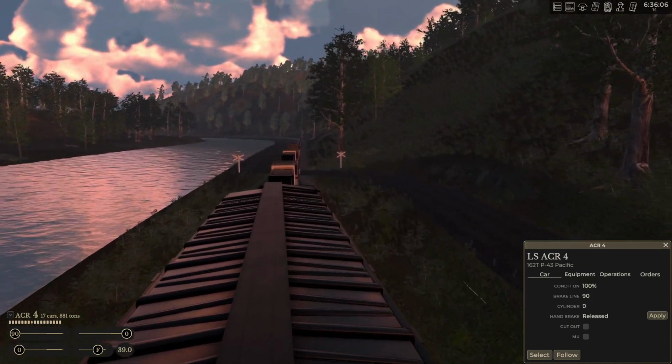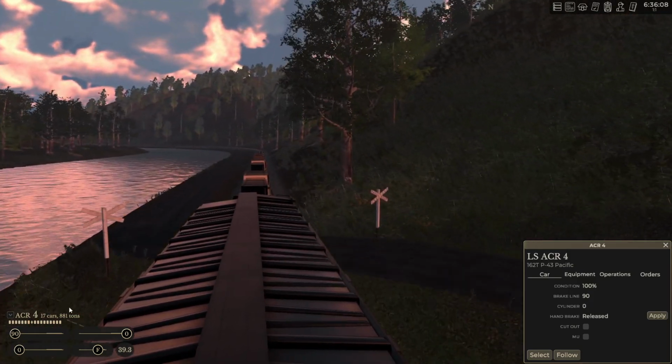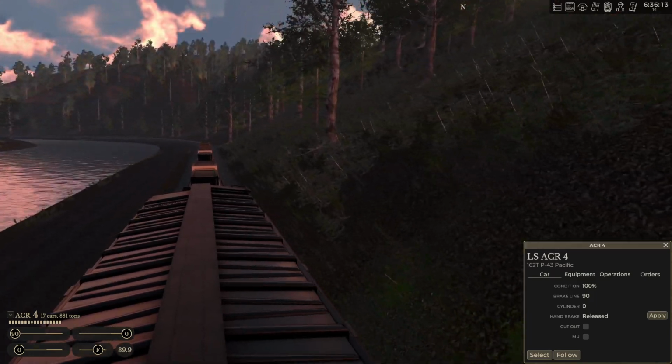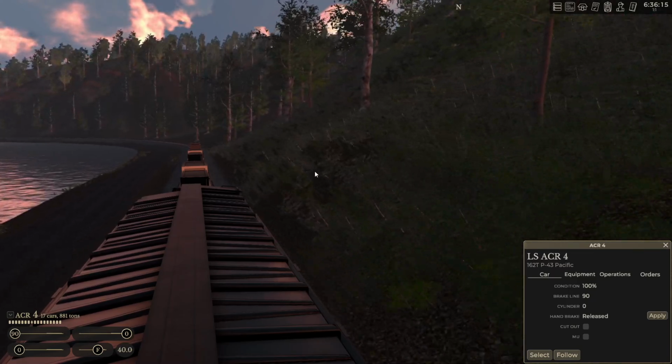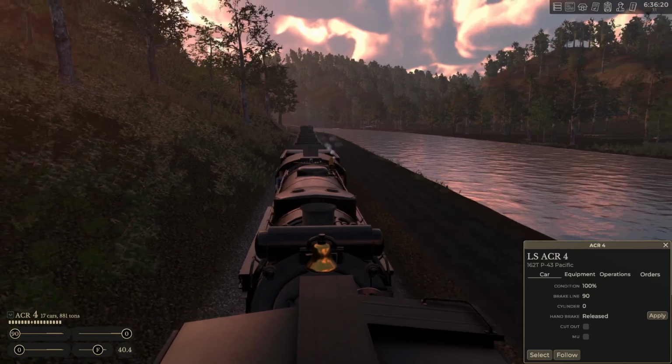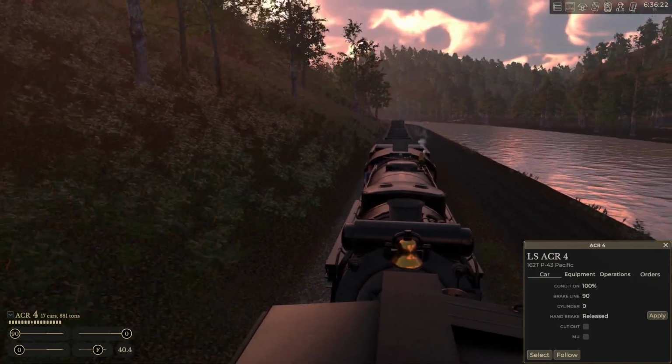Oh, never mind. I was gonna say, why is the brake on in the middle of the train? That's a weird one, because of the way the Pacific bumps the air back or something. I don't know if it's just me, but that thing seems like the air compressor is a little slower or something.